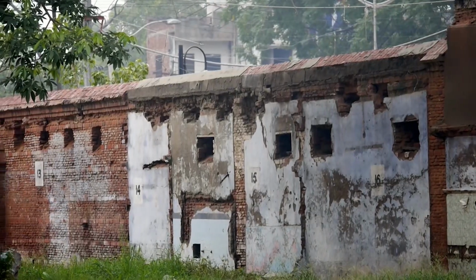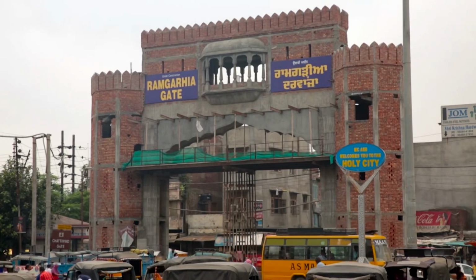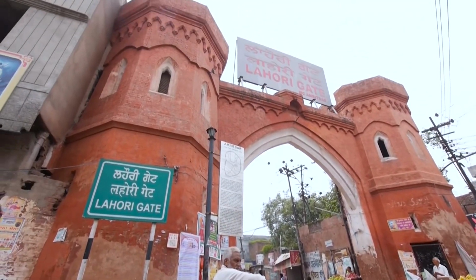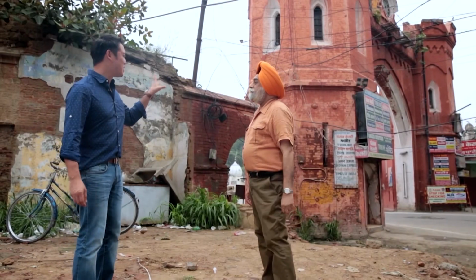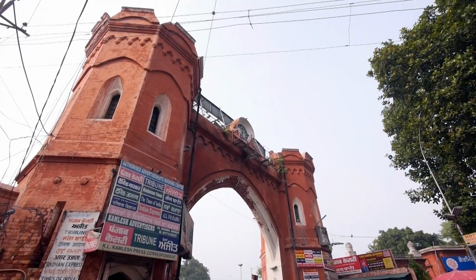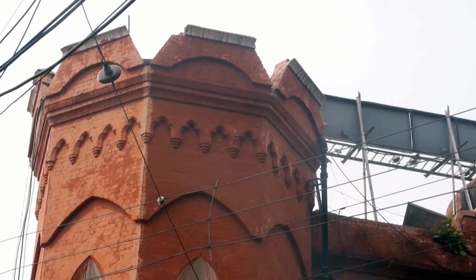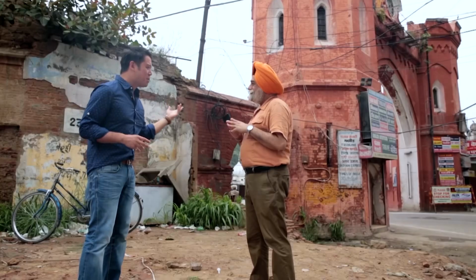The walls may no longer demarcate the city's boundaries, but the gates stand as reminders, either in its refurbished form or as signposts. Dr. Mahal, this to me does not look like Sikh architecture. This to me looks like British colonial architecture in the form of the crenellations at the top, the Gothic arches, the red brick, and that sort of central clock. Tell me a bit about this history.